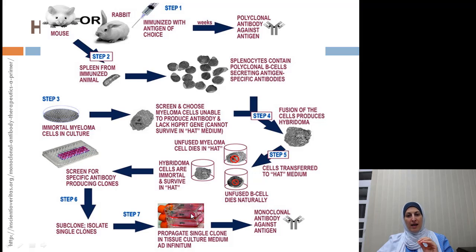So now I have a medium, each one has a hybridoma cell that is immortal, that can proliferate and survive forever, and produces one single type, monoclonal type, of antibody. So this is how I can get a monoclonal antibody.